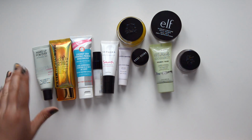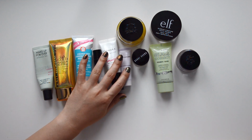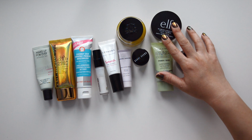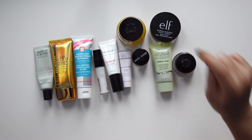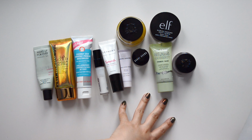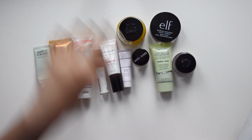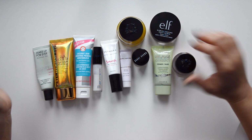For the average age, I'm gonna calculate the age of the product based on today, regardless if they're still with me or not. So the average age for the primer category last year was 5.03, and the average age for all the primer I have today is 3.8. I know you don't do age that way, but the age can sort of tell me that there's a little bit of new blood or refreshment going on in this category, which is what I kind of want to see in my collection as a whole. Some old, some new, right?